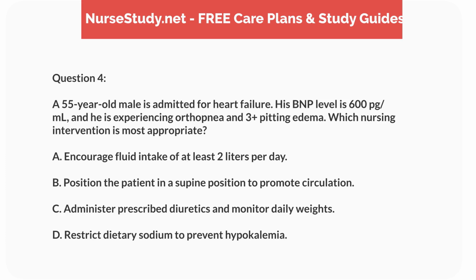Question 4. A 55-year-old male is admitted for heart failure. His BNP level is 600, and he is experiencing orthopnea and 3+ pitting edema. Which nursing intervention is most appropriate? A. Encourage fluid intake of at least 2 liters per day. B. Position the patient in a supine position to promote circulation. C. Administer prescribed diuretics and monitor daily weights. D. Restrict dietary sodium to prevent hypokalemia.